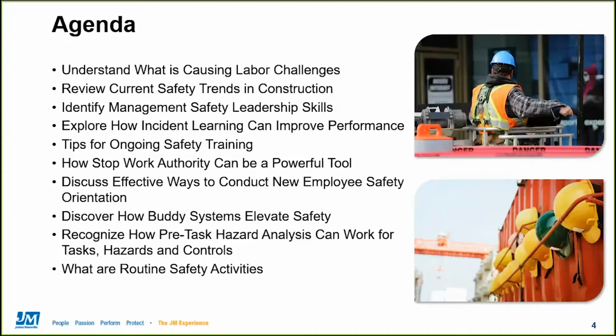We'll be talking about current labor challenges with our workforces, some current safety trends in construction. We'll identify some key management skills that drive safety. We'll explore how incident learning can improve performance, and tips for ongoing safety training, the powerful tool that every employee needs to be able to use, the stop work authority, effective ways to conduct new employee safety orientation, and some of those skills such as making sure we're using buddy systems when necessary, pre-hazard task analysis, and some routine safety activities that everyone should be engaged in.